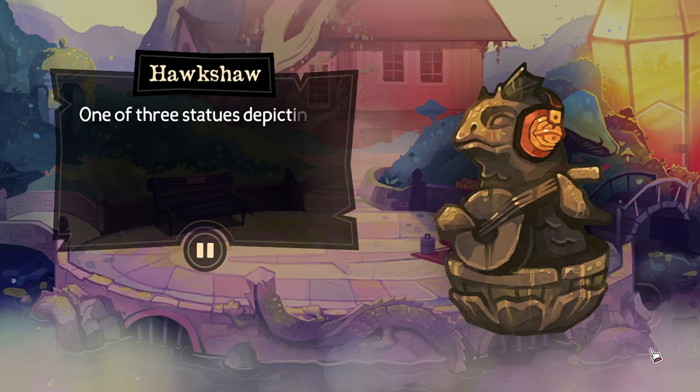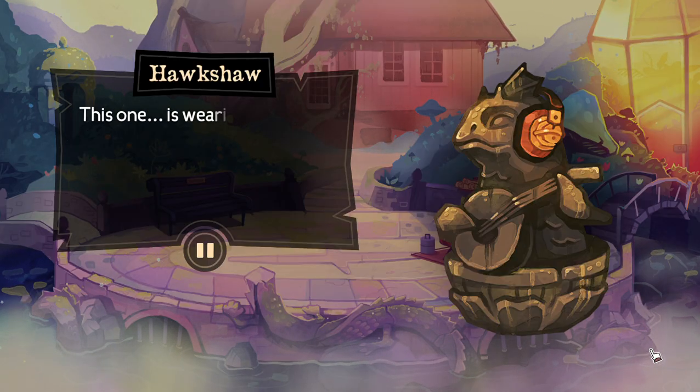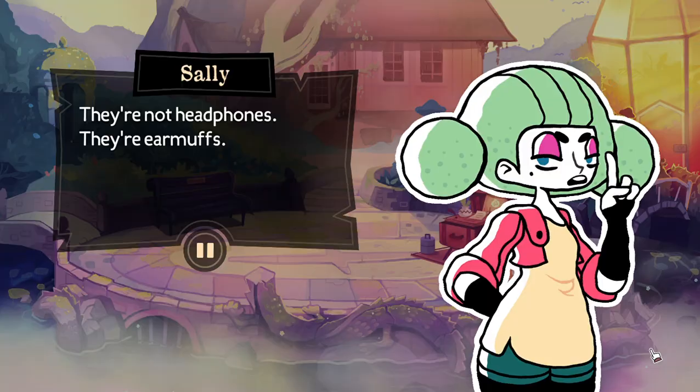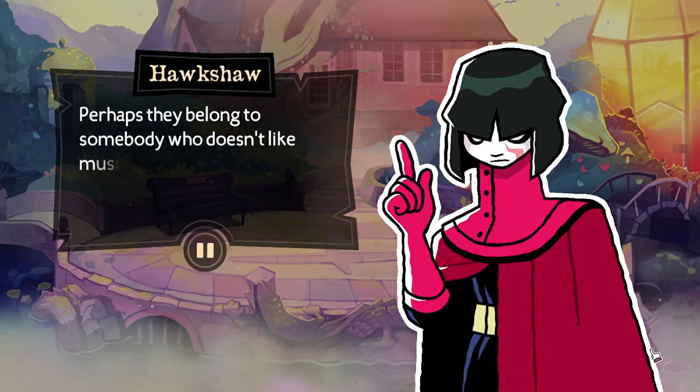One of 3 statues depicting the same creature. This one is wearing headphones. Perhaps they belong to someone who likes music. They're not headphones. They're earmuffs. For blocking out sound. Perhaps they belong to someone who doesn't like music.